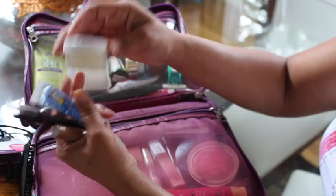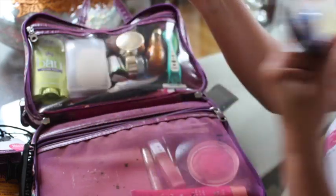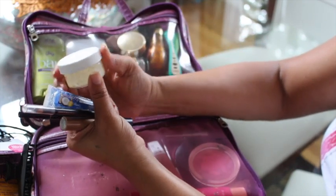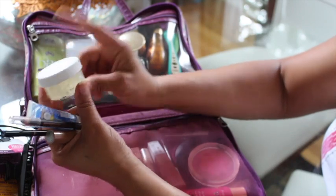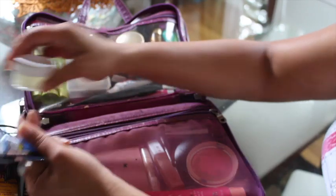This right here is just some gel, one of my favorite gels that I have. And this is Eco Styling Gel. This is the flaxseed gel, which I have not done a review on yet, but I will. But I love this gel, love it. So I take it and put it into a little container like this and carry it with me.